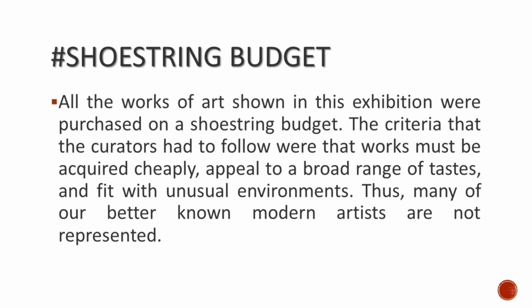All the works of art shown in this exhibition were purchased on a shoestring budget. The criteria that the curators had to follow were that works must be acquired cheaply, appeal to a broad range of tastes, and fit with unusual environments. Thus, many of our better-known modern artists are not represented.